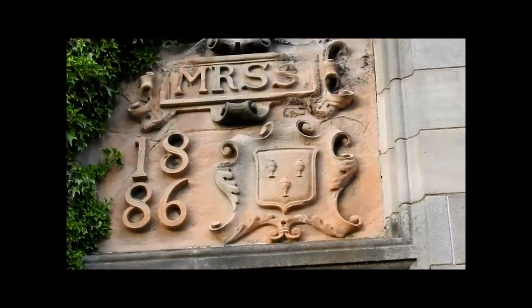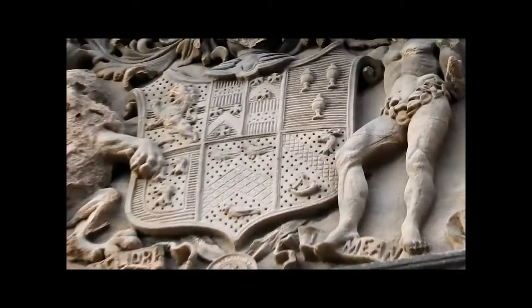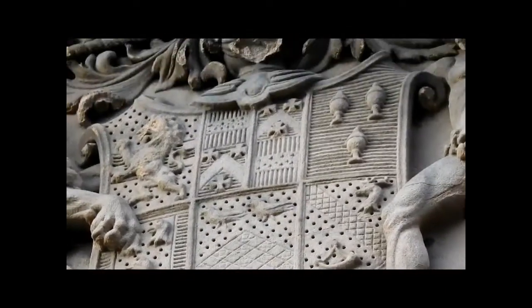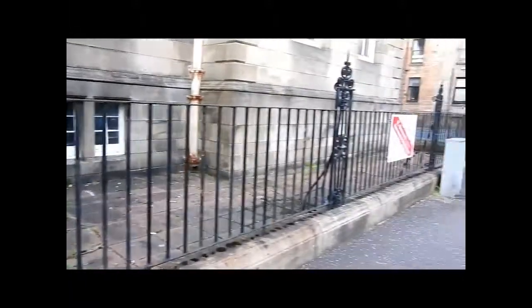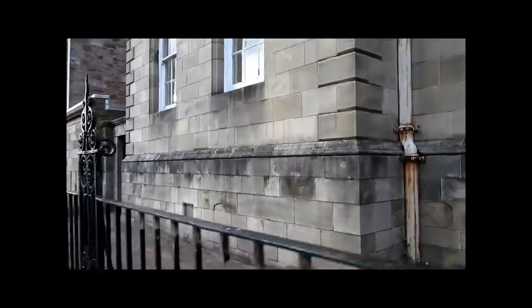So there's a big building just across the street here. The date on it, 1886. Which is interesting because it looks all on the level. Now that's interesting because it looks okay. 1886 seems alright at first glance.